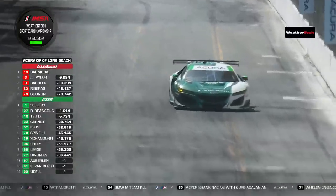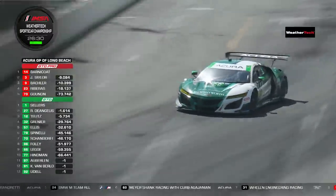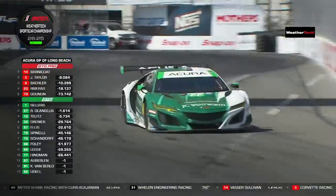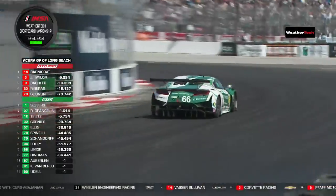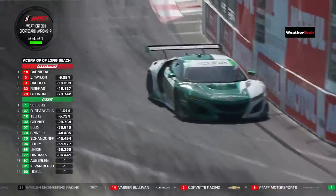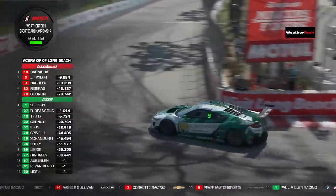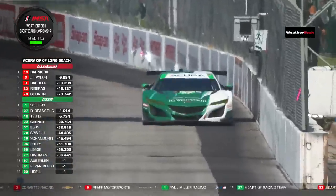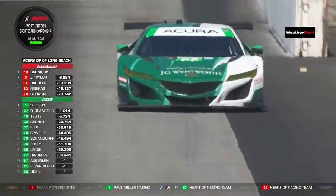Yeah, a 111.616, the best of the race by the number 60 of Myatt Shank Racing, the Acura. That car shown in the pits at the moment, yes it is. Yes. So, see what you did? You mentioned they hadn't stopped and immediately they had to go into the pit lane.